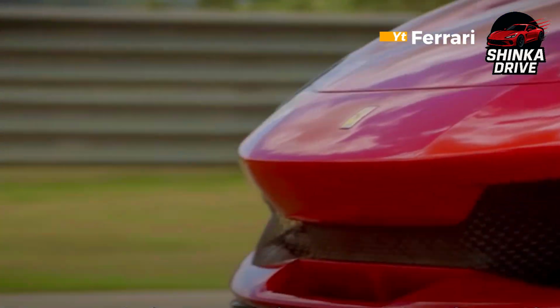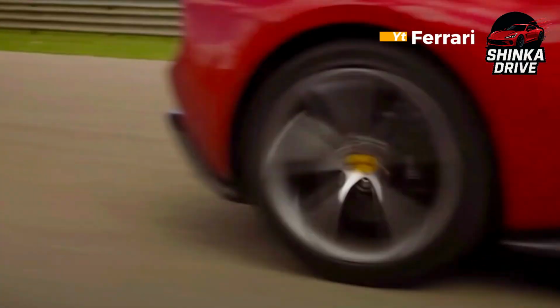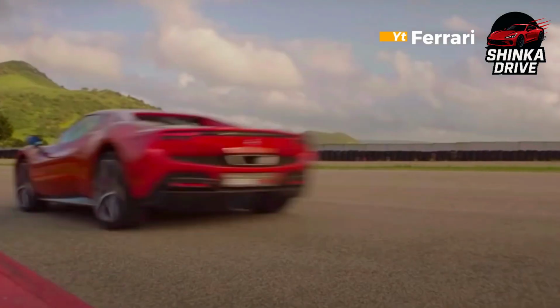It's not perfect, but like every true Ferrari, it dares to innovate, even if that means ruffling a few feathers along the way.